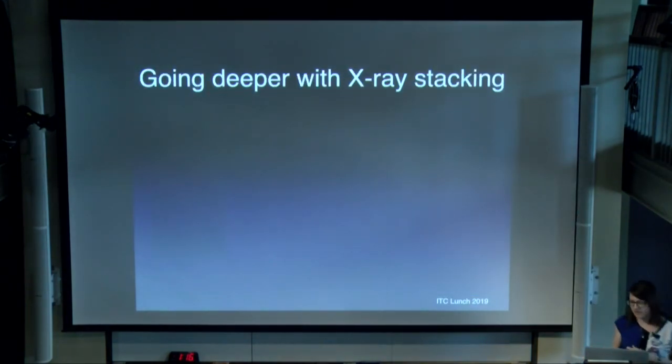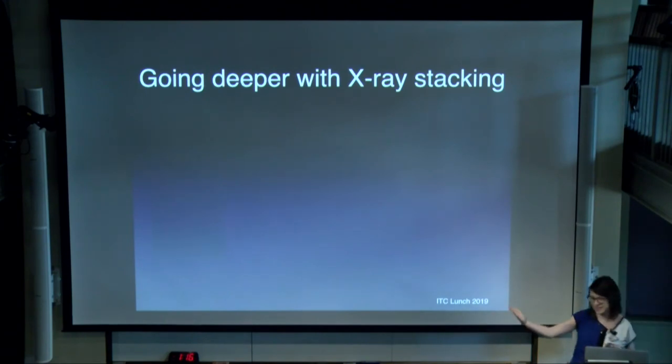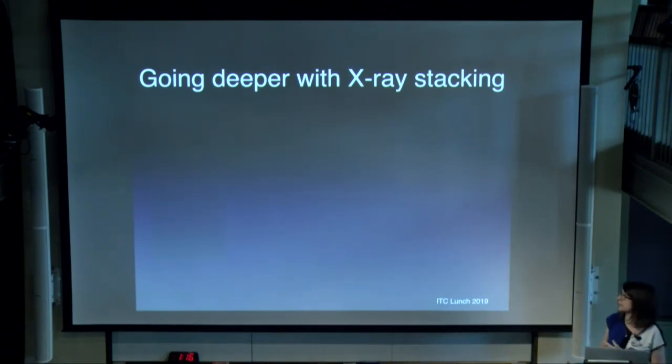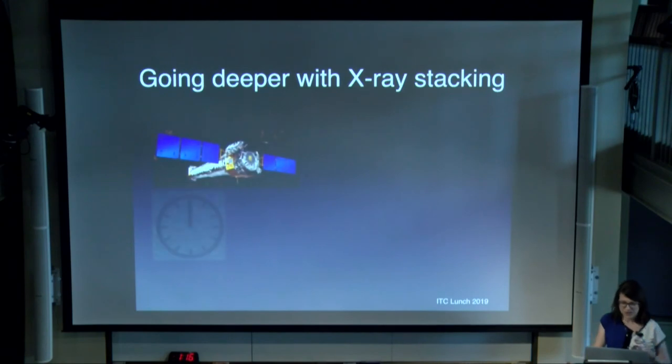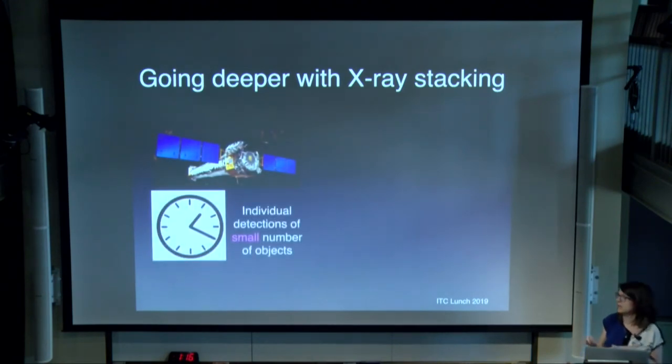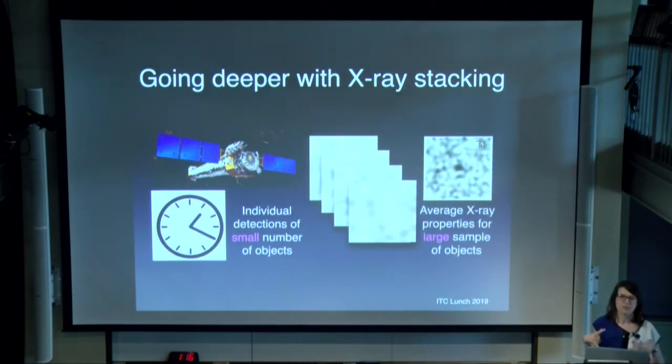And this is challenging because these objects are very, very faint. Even in the Chandra Deep Field South, which has the deepest X-ray sensitivity of any extragalactic field to date, you only detect a small handful of these objects at high redshift. And so we really can't just invest more time in getting individual detections. We have to do X-ray stacking and measure just the average X-ray properties for large samples of these objects.